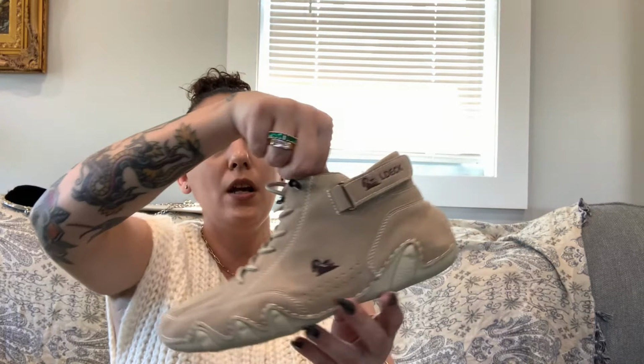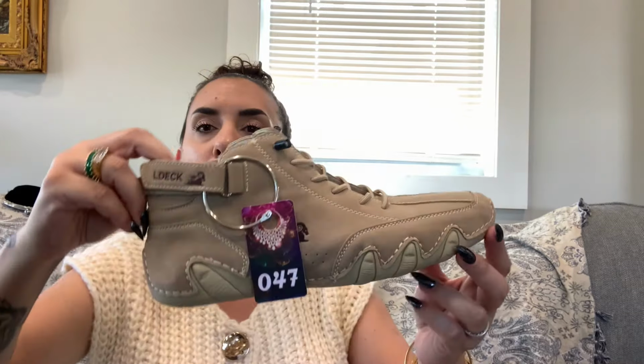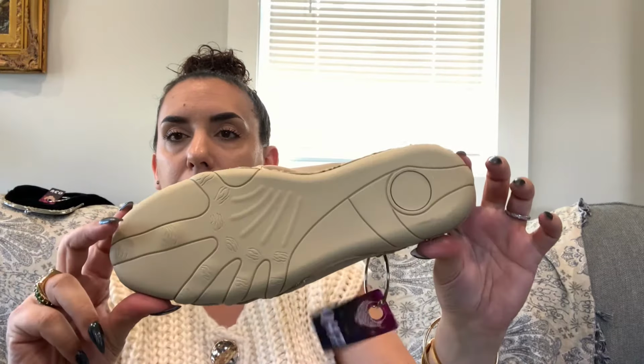Next up, we have a pair of L Deck. These are a really good hiking or walking shoe. These are Australian, I believe. They're in a beautiful tan suede. And if they were worn, it was only one time. These are in a women's 9. Excellent, excellent condition. Women's 9, suede. And these are number 47, for $25.